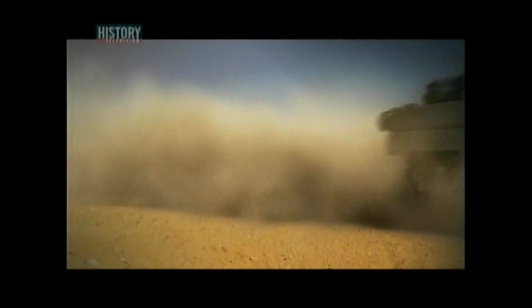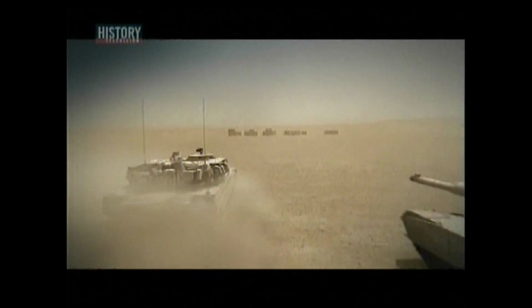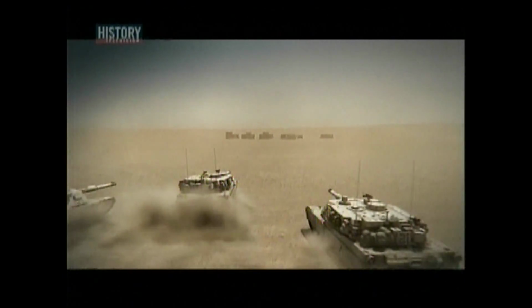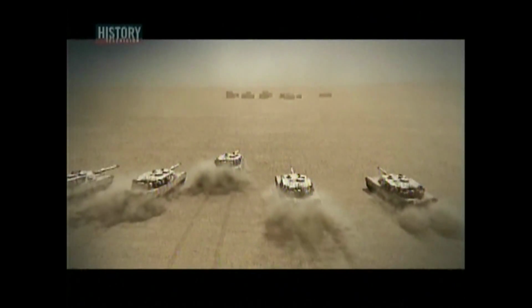Just west of the map reference 73 Easting, the U.S. 2nd Armored Cavalry, the spearhead of the coalition advance, makes contact with the Republican Guard. And it was at this point we first received fire from the enemy.